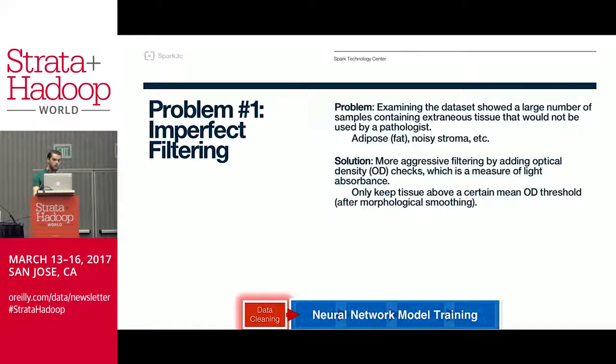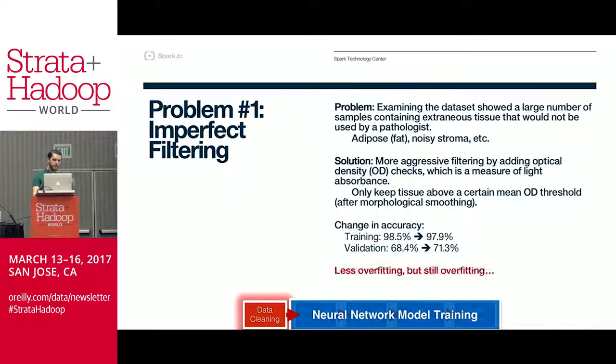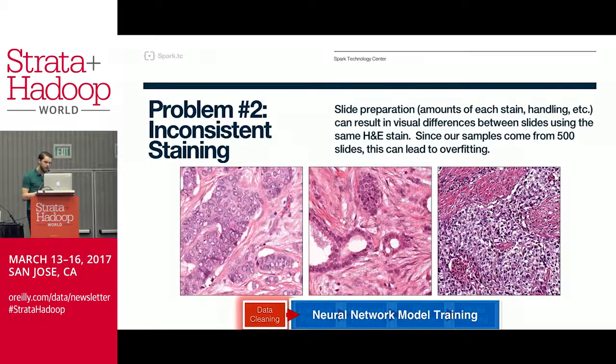So we said, okay, let's get more aggressive and filter better. And we won't go into how we did it. We just added additional checks. And once we did that, we found that our training accuracy almost didn't change much, a little bit down. The validation started to go up. So that's good, right? Less overfitting, but still overfitting. So we were making some progress. Then we started really thinking about the data again, and trying to think about the domain and how this data is generated.